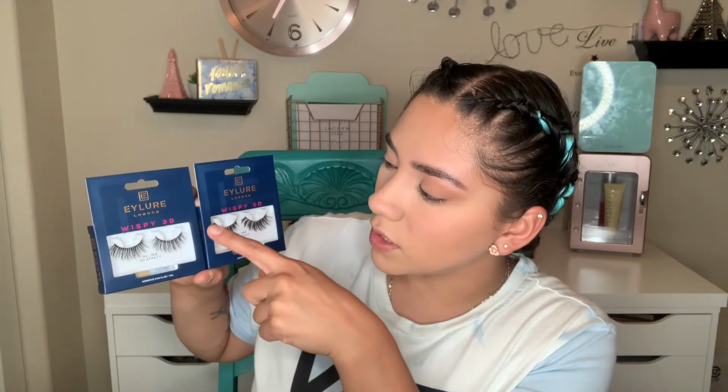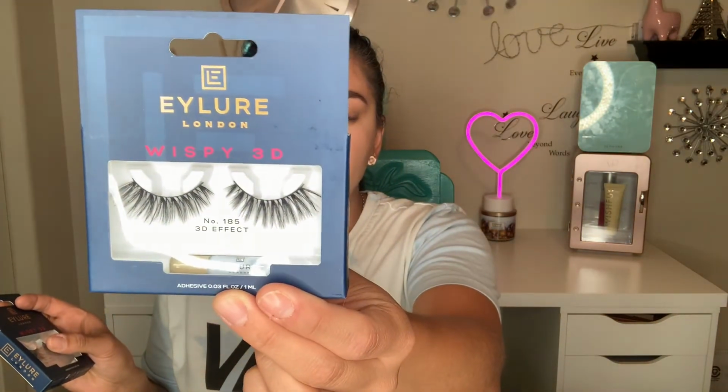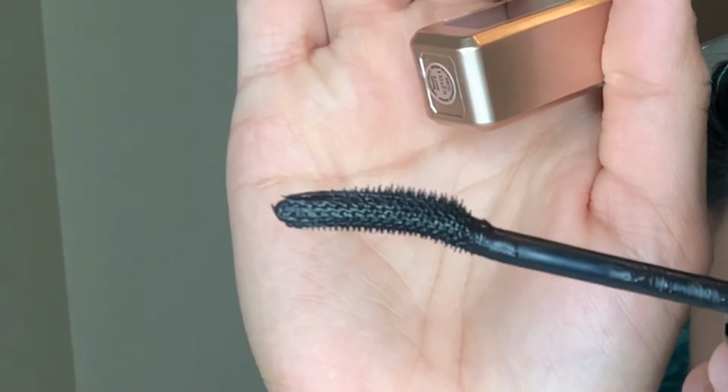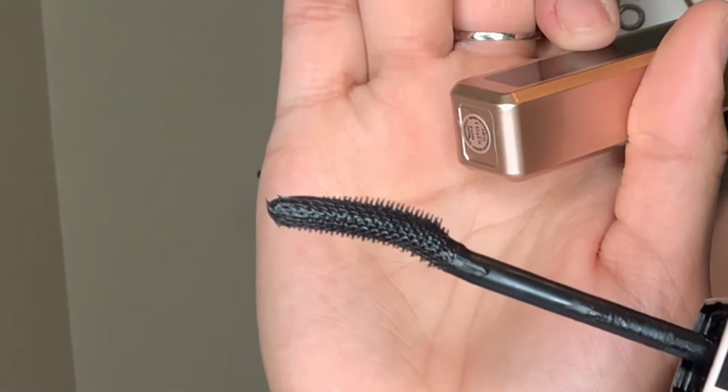So these are the Allure London Wispy 3D lashes. This is the style 188. And then I got style 185. We're gonna do the number 188. I did purchase the Lancome Idole Lash Lifting Volumizing Mascara. This is in the shade Glossy Black. So this is what it looks like. Super fancy packaging. This is what it looks like when you pull it out. The brush is like an angled little round plastic bristle brush.